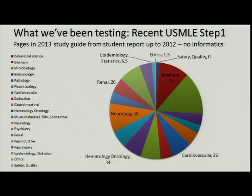I looked at the United States Medical Licensing Exam study book that students use when they cram for the Step 1 board exam, and I just kind of estimated the number of pages for topics. You can see there's about 36 pages of heart and 50 pages of neurology. There's 6 pages of statistics and epi. There's not a word about safety and quality, and there's no informatics in there.